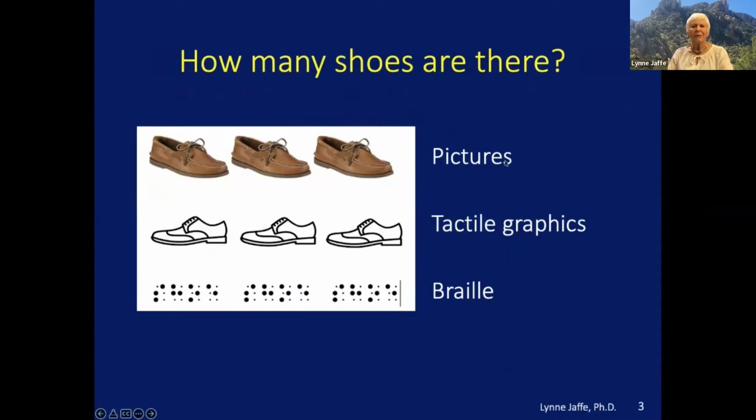She sent me an example. So let's say the item is how many shoes are there? And the original item would have a picture of 3 shoes. And so what people were using were tactile graphics of a shoe.